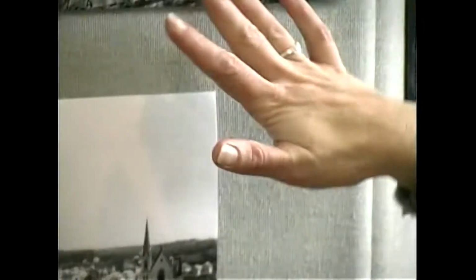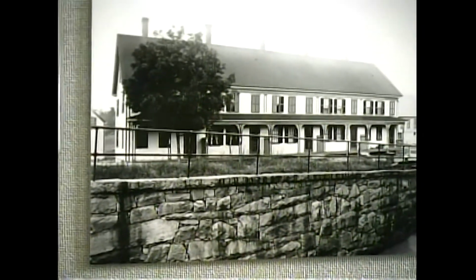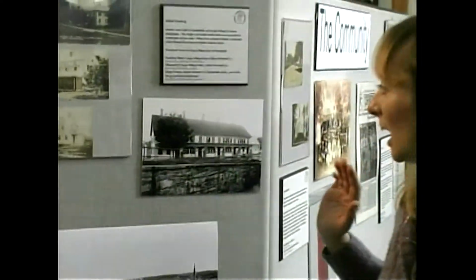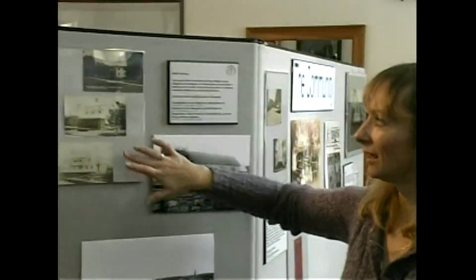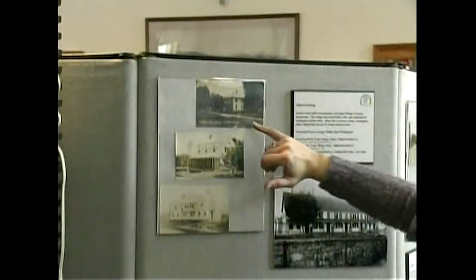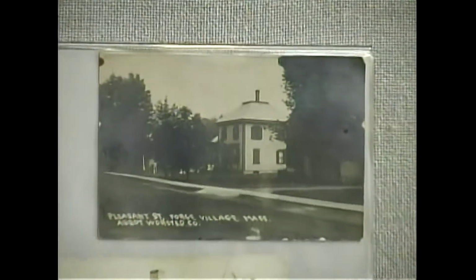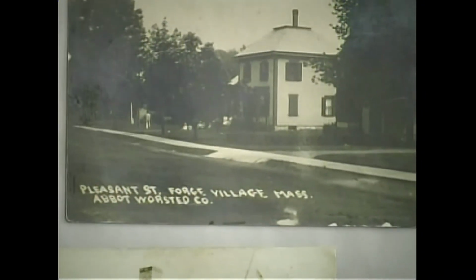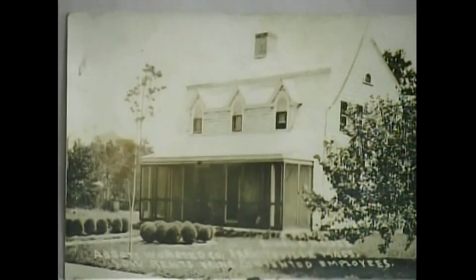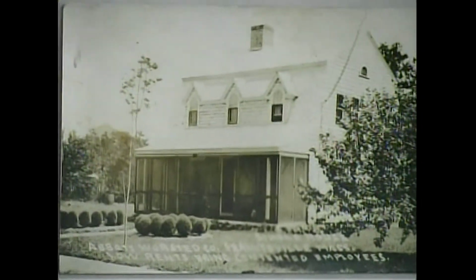This is over in Forge Village, right across Pleasant Street from the mill. It stood between Pond Street and Bradford Street. And it was just a tenement building that people could rent out. There were also houses that people could rent. This is on Pleasant Street in Forge Village. And these were little postcards that were made up so that people who came to live here could send postcards to their friends and relatives and tell them what a great place Forge Village and Graniteville were to live and why they should come and work at the Abbott Worsted Company.